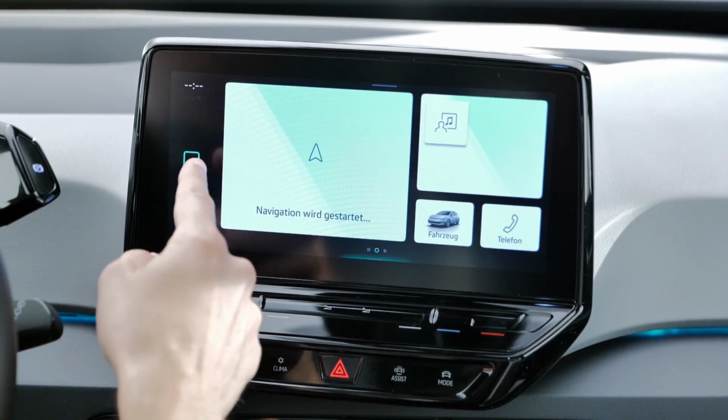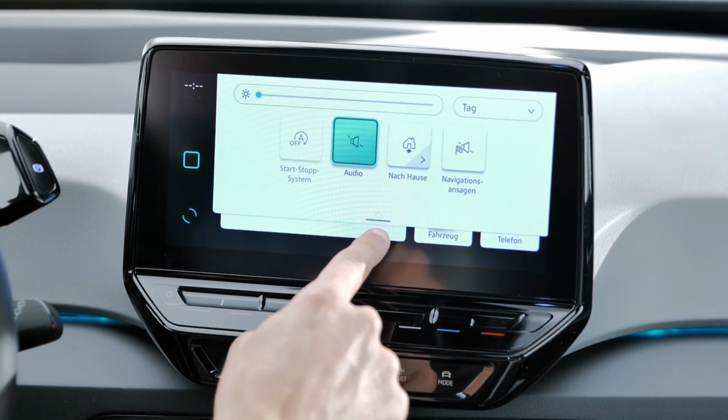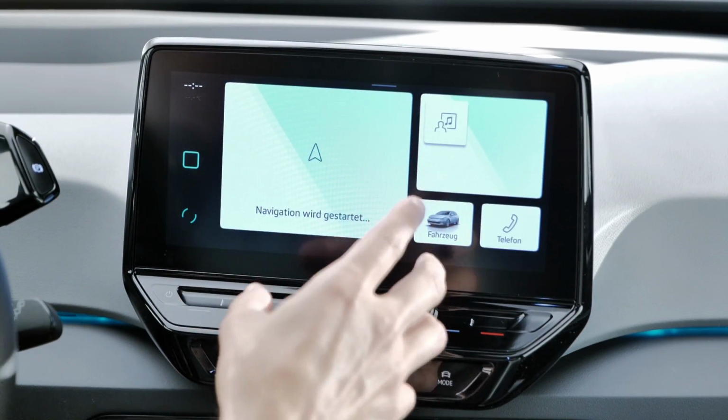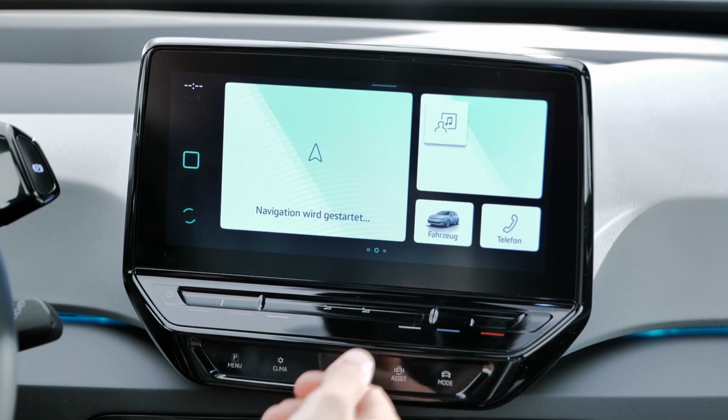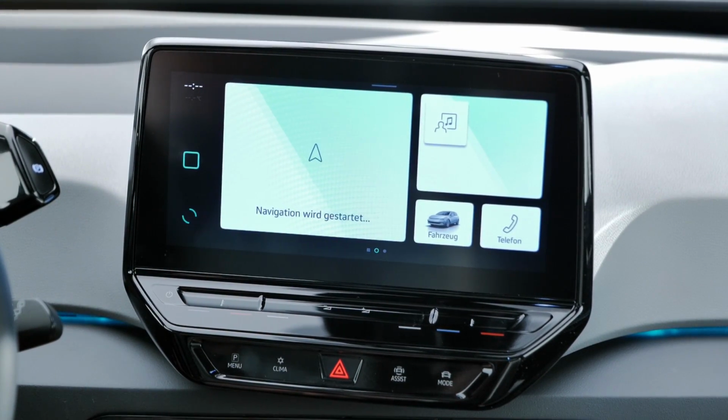Then this one here, it's like a home button, also a visual home button. So just an approximate impression of how it will look like this. But again, it will have a different setup. But we can expect something similar to what we know from the 9.2-inch screen of the Volkswagen Golf, for example.